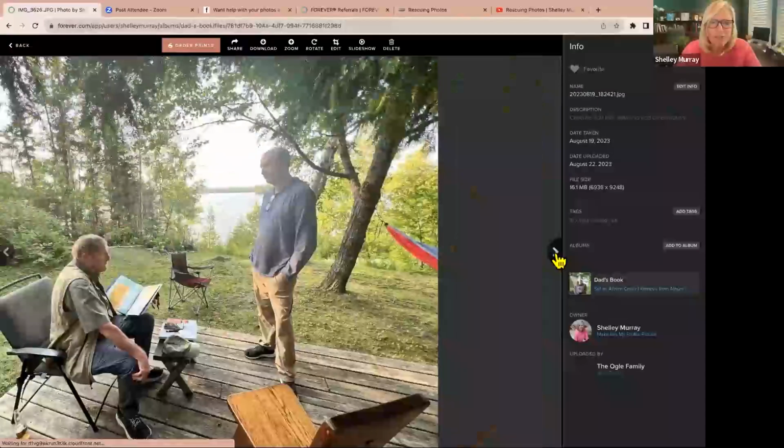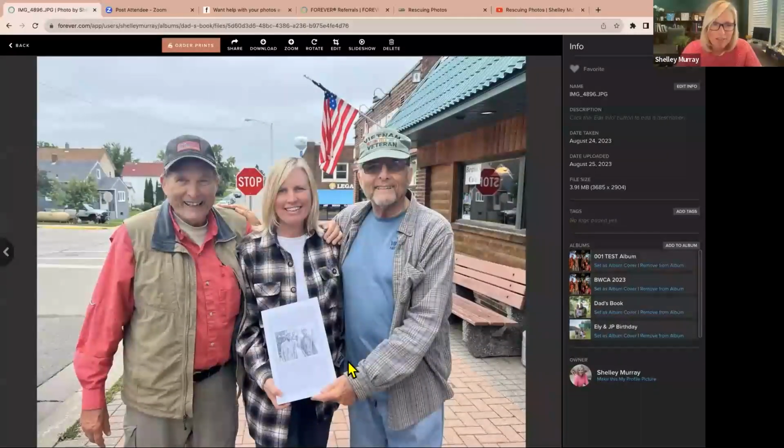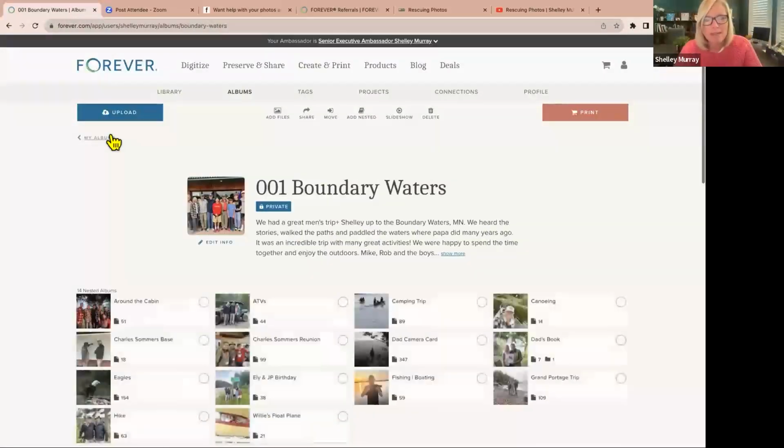It's very meaningful. But to me, this is the power of Forever. And this is my dad and his twin brother. And there they are in the picture. So the power of Forever was that I was able to rescue those slides, rescue the photos from the albums, and celebrate them, and create a book that was very powerful and meaningful to my family. And these things will be handed down to the next generation.